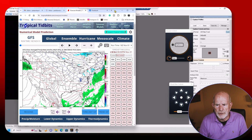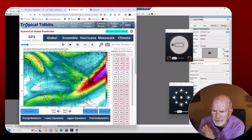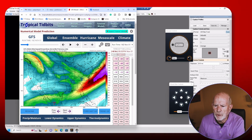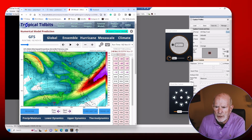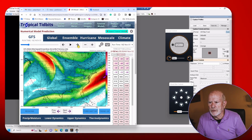Let's just bring this over here real quick. Let's go with upper dynamics. Let's go with the 250 millibar wind. That's what I want. Yeah, see, we got a strong jet. I'm right here. The winds aloft are what? About 130 knots. So, yeah, there's some turbulence in the atmosphere, but that's slowly pulling away, and less air will be flowing in throughout the night. Let's see. Yeah, I see the winds will be diminishing by sunrise, so it doesn't do me any good.